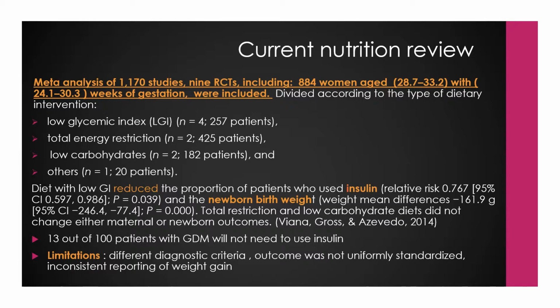The patients who took a low glycemic index diet needed less frequent use of insulin and had better birth outcomes, with a confidence level of 95% and a P value of 0.039. Less frequent use of insulin means that 13 out of 100 patients with gestational diabetes will not need to use insulin.